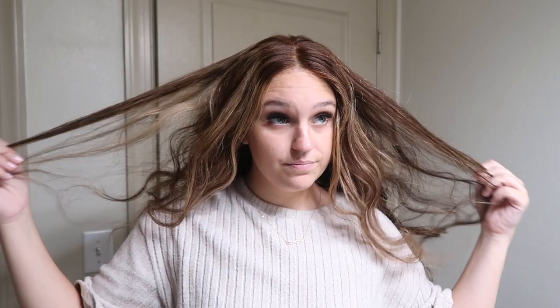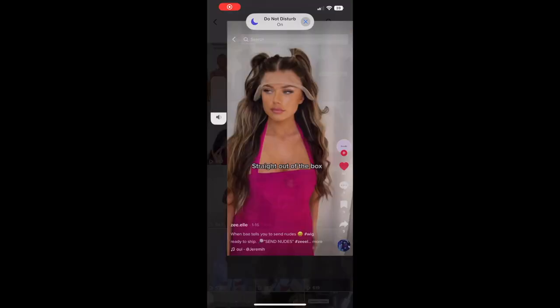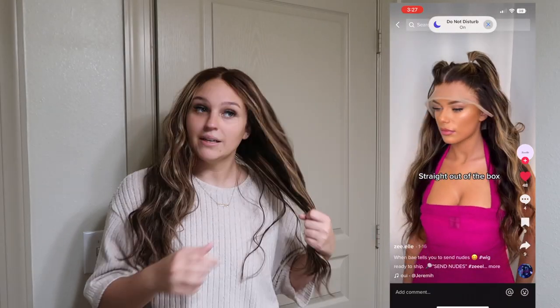I don't know if you guys can see that. That's good. So that's one good thing. The color's pretty. It just does not look like what I bought. Does that make sense? I looked on TikTok, and I'll even insert their TikTok right here. Straight out of the box. That is not the same wig as this wig.